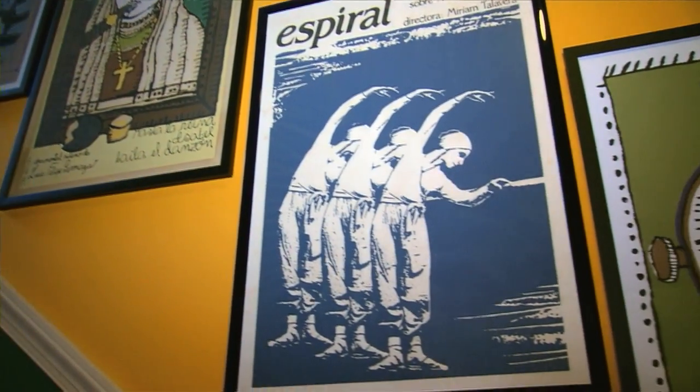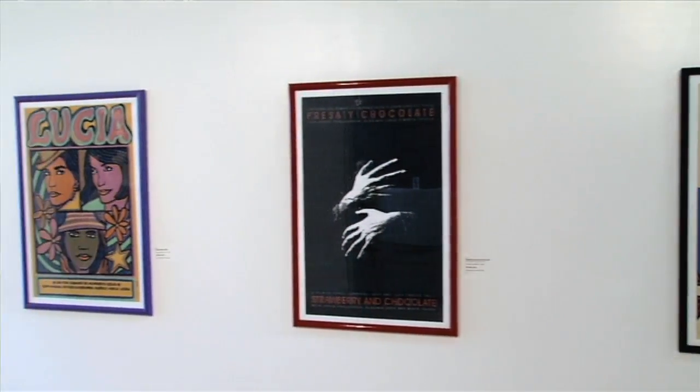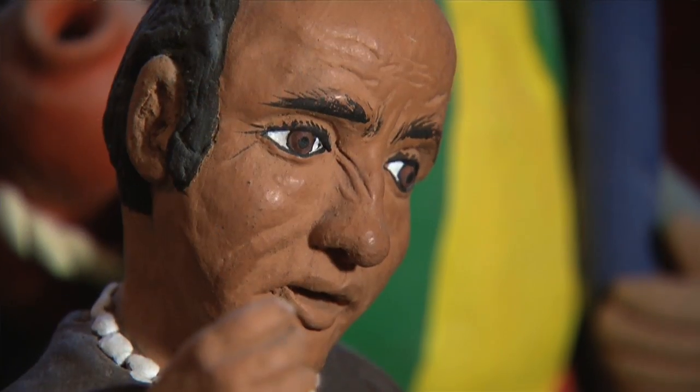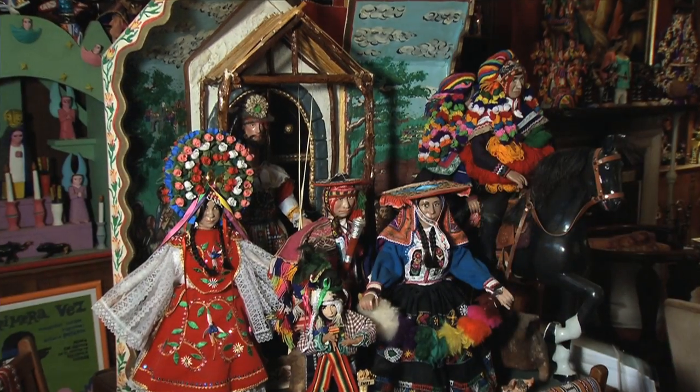We have about 300 Cuban silkscreen movie posters in our collection, and we really enjoy that collection. Another thing we collect is ceramics, principally from Mexico. There's a town about an hour from Mexico City, and it's called Metepec. Many decades ago, probably in the 1930s, they started an art form called the Tree of Life.